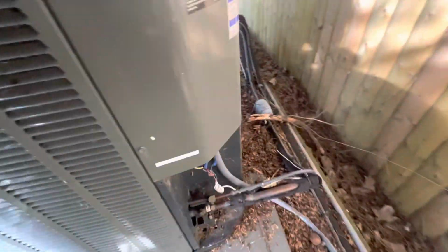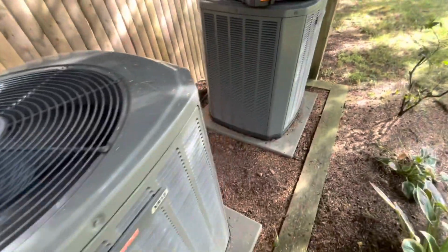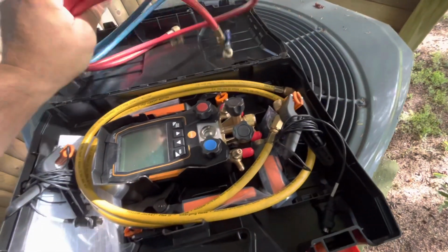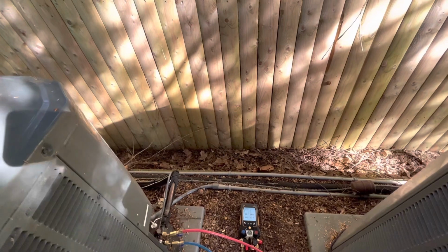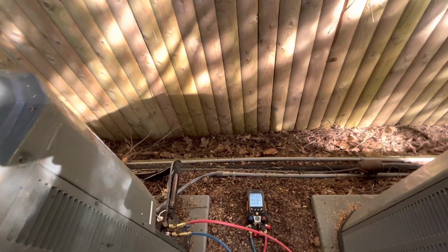Okay, so we have a Trane here. It's labeled downstairs. Okay, it's blowing cold air. Let me connect my gauges, see what's going on with it. Compressor's not functional. There's pressure in it. It's a little cool out today, so we're at 194 standing. But that's fine. So let me open the compartment box and see what's going on in there.